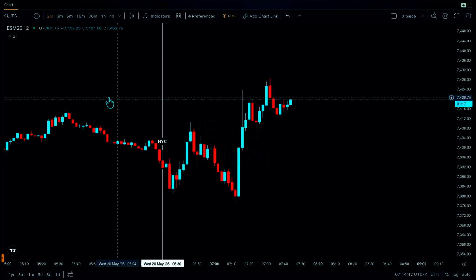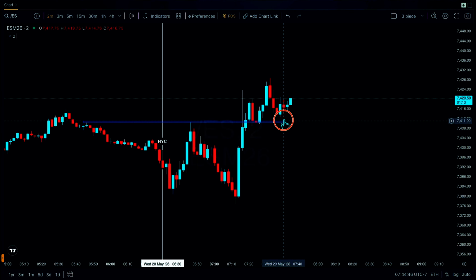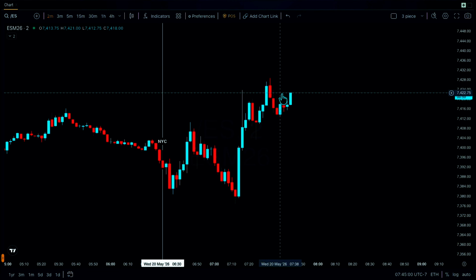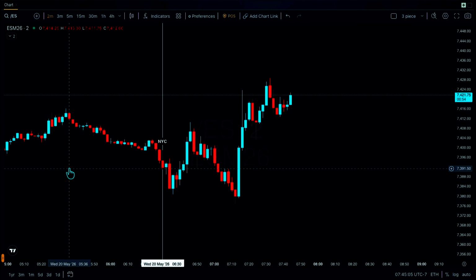And you can see, even if I were to grab this area here, and extend it all the way out, you can see where it lands. It lands perfectly on this red candle here. That's where I took my entry. And you can see it's still climbing, higher highs, higher lows. It's going on up. That is how simple I keep it, guys. And that is how simple you guys should also keep your strategy.